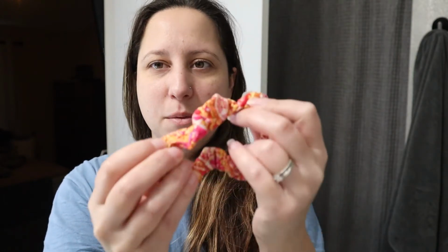Isn't this cute? My friend's daughter made me this scrunchie. It's super impressive. I'm really proud of her.